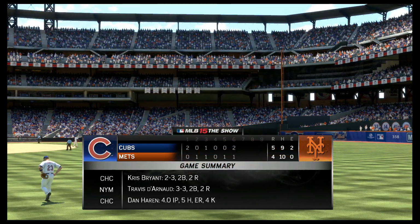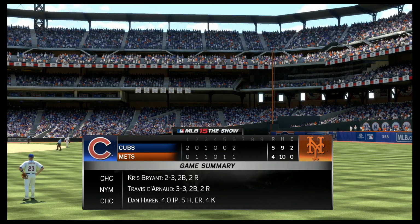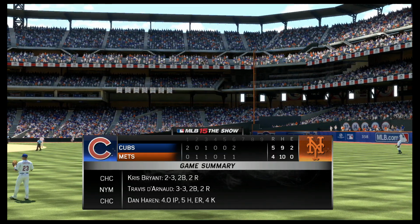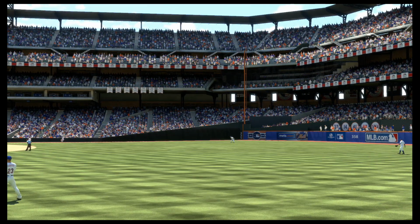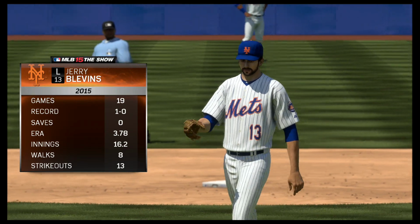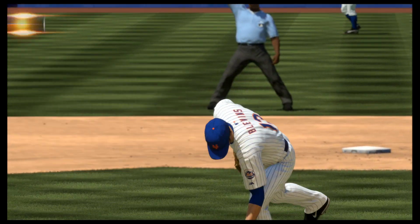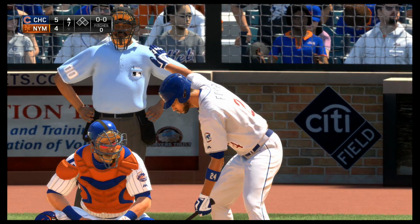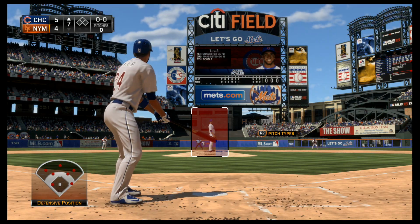Welcome back to Citi Field in Flushing. Getting set for the 7th now with the Cubs out in front, and before the inning gets underway, let's get a look at our game summary to this point. Jerry Blevins is going to come on in relief as he'll be making his 20th appearance of the season. Dexter Fowler will be the first one to greet him as he'll have to turn around and bat from the right side of the plate here.